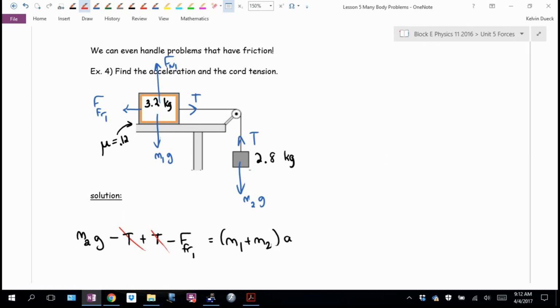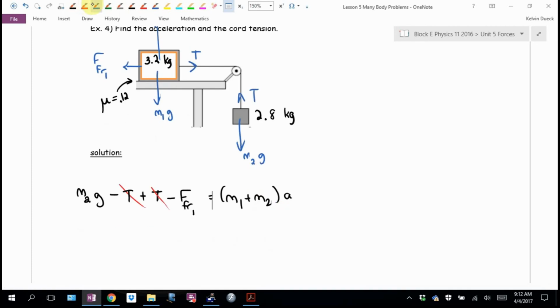Reese, what's the first thing this question wanted me to find? Find the... Oh, how would I get the A by itself? How would I move that bracket over? What's the bracket doing to the A? Adding, subtracting, multiplying, or dividing? So I'll move the bracket over by dividing. Okay. So I think the M2G is going to drop down like a domino.